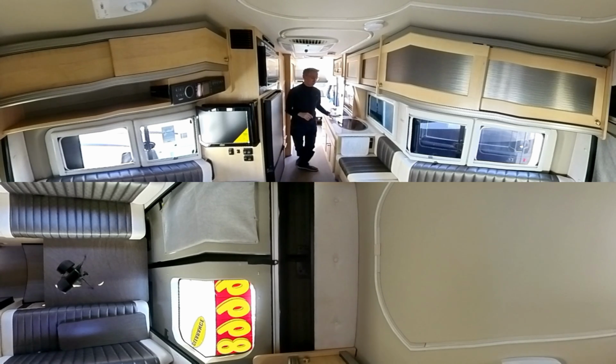And this coach as well has heated tanks. So this coach can be used all 4 seasons, including in the winter. And that is a great selling point about this RV. It's one of the few on the market that is all season. So I like this Paseo a lot.